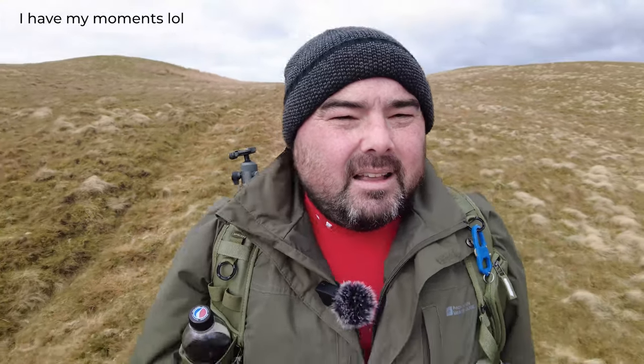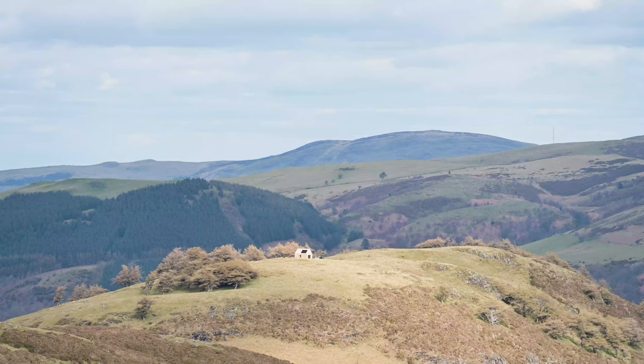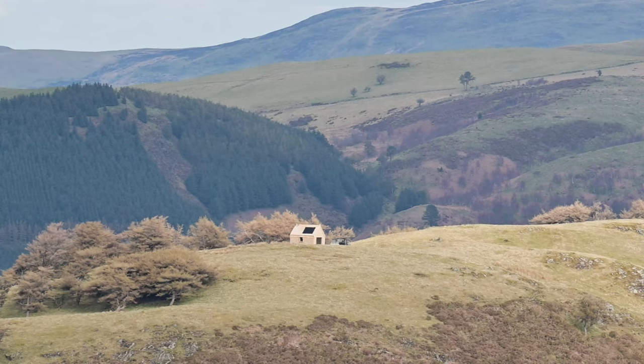I've been meaning to go and have a little look at what he's building, but obviously with things how they've been lately, it hasn't really been the best time. But just looking across there, I'll put a little bit of B-roll on the screen here of where he's building it. He's got a very similar view to the one I'm going to have from the top of Low Fell, and it must be absolutely beautiful to wake up to that scene from that little cabin.